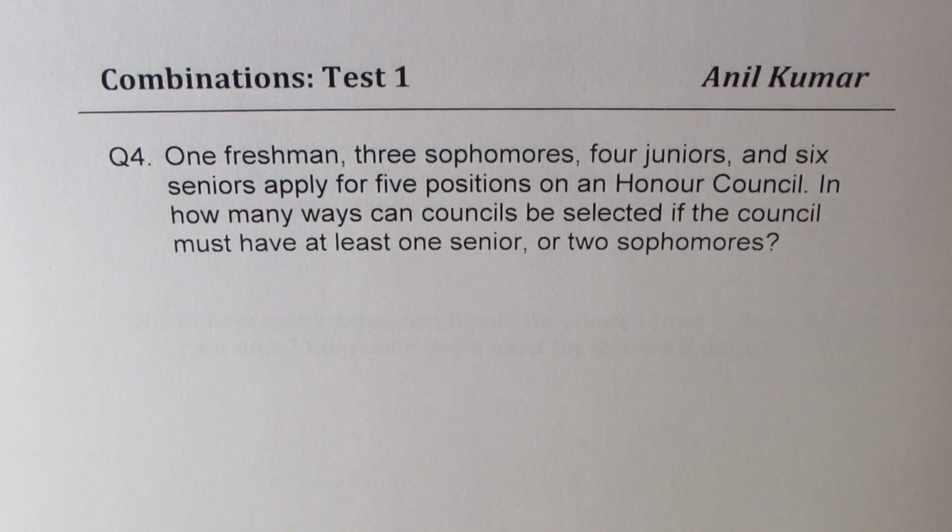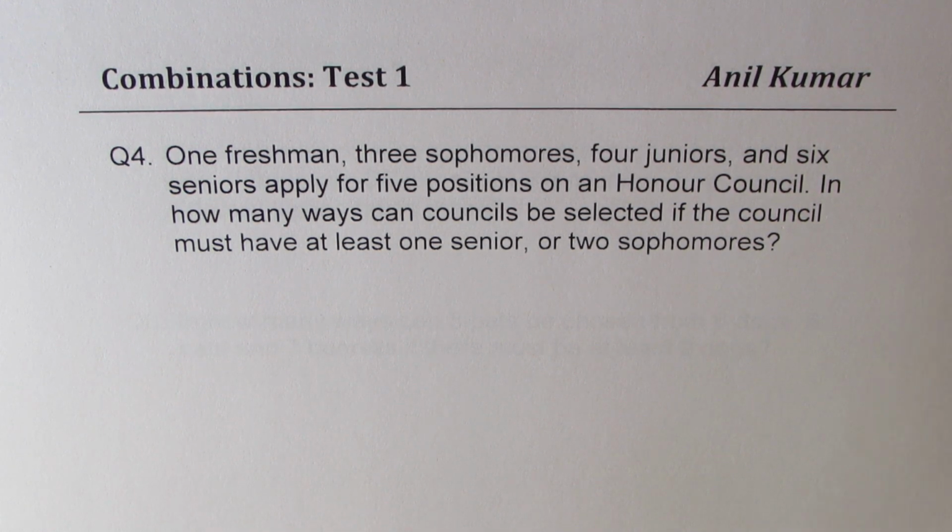Question number 4. 1 freshman, 3 sophomores, 4 juniors and 6 seniors apply for 5 positions on honor council. In how many ways can council be selected if the council must have at least 1 senior or 2 sophomores?